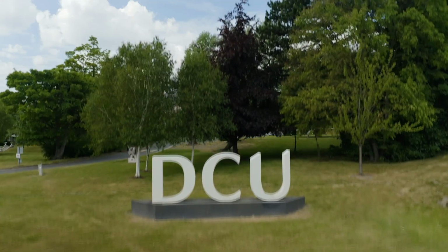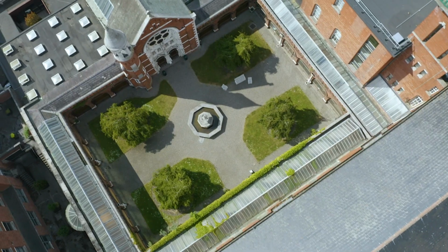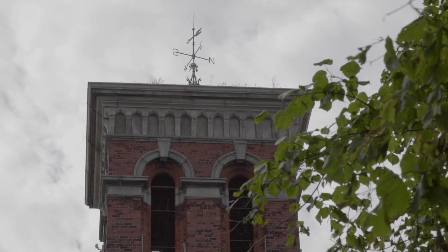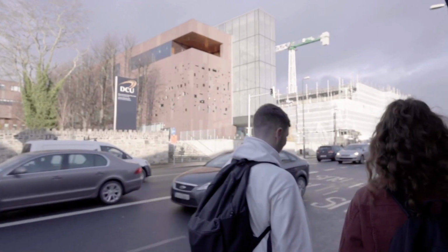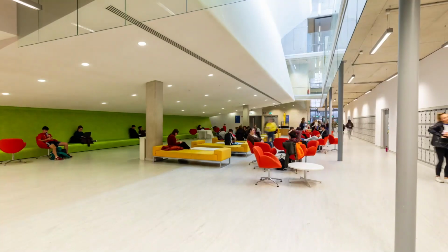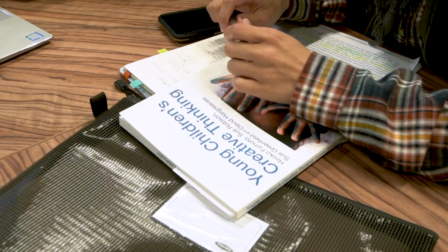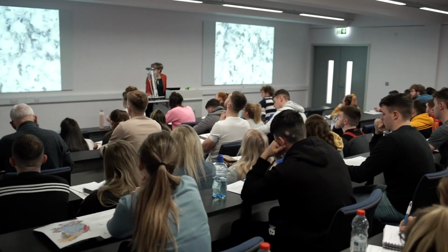Let's take a look now at DCU St Patrick's Campus in Drumcondra. Home to the DCU Institute of Education, Ireland's only faculty of education, this historic campus is Ireland's leading centre of learning for aspiring teachers and educators. With over 4,000 students, the Institute brings together students of education across all levels. From early childhood to primary and post-primary and further education and training, the Institute provides graduates with the knowledge, understanding and skills needed to excel in a variety of educational settings.